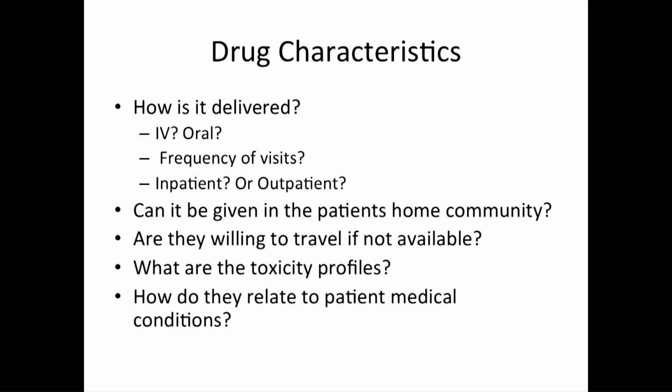And then the other thing are the toxicity profiles. And this is related to the particular side effects that each of the treatments might have. And we'll go into that with each particular drug. And then how do they relate to their medical conditions?